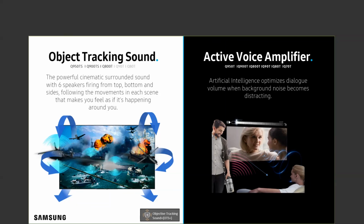So the object tracking sound, or OTS, is going to be the bottom speakers and the top speakers. And then OTS plus, or object tracking sound plus, would be the bottom, the top, and the left and right speakers. So the left and right speakers come in with the 8K TV set. That provides that really great cinematic effect. So when those helicopters are flying around that scene, you're going to feel like you hear the audio moving around that scene, much like if you had an Atmos bar or a Dolby Digital bar or something along that line. It really provides a great cinematic experience.